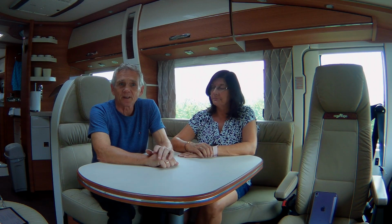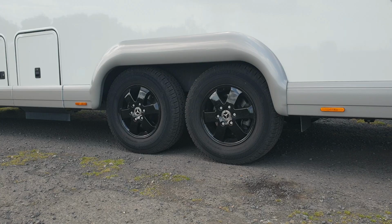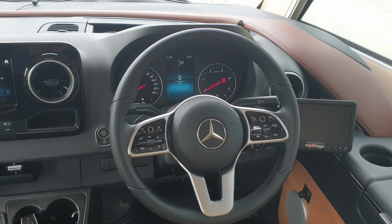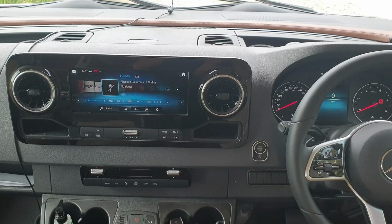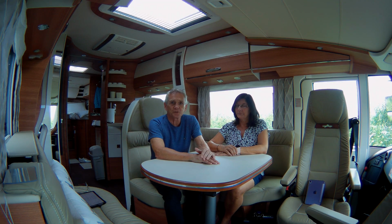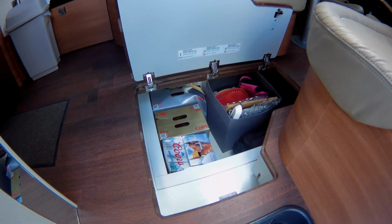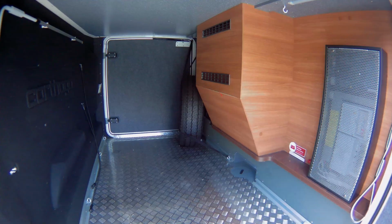Yeah, and one of the things that I do really like about this van is the fact it's got tag axle and the 9-speed Mercedes automatic gearbox. It just really glides along. It really is a joy to drive. And the storage in the van is fantastic. We upgraded to a 5.5 tonne chassis, which means we don't have any payload issues, and we've got lots and lots of storage, particularly outside.